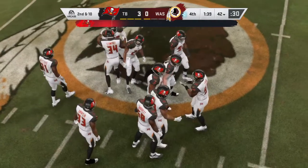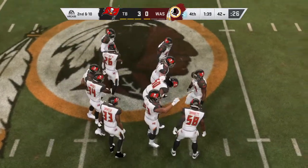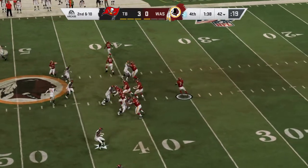Yeah, it makes you wonder what exactly is going on. Is he a little bit dinged up here, or is he just off just by a bit? Maybe he can get it back in this situation. He'll need to. Ball on the 42 as they come up 2nd and 10.